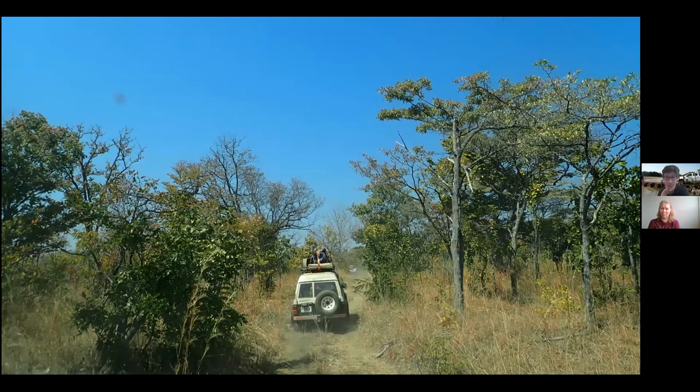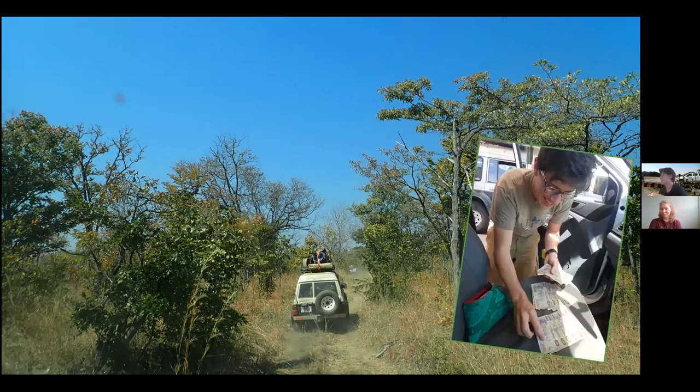This is what it looks like most of the time when we're driving around. We're all just going single file. That's the road. There's no exits. There's no restaurants. It's like, bring all your food with you. And you're just driving around out in the middle of the bush, watching out for animals. It's kind of intense.